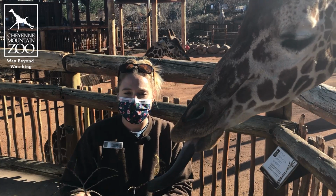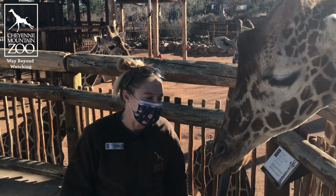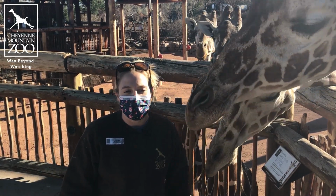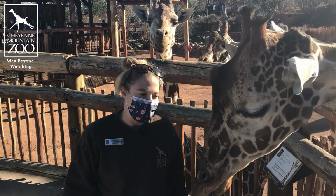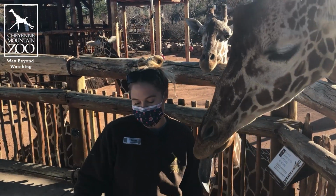Now, we always like to have two people when we do training with her because Bailey, of course, likes to think everything is for her. And so we want to make sure one keeper is holding Bailey while we get to work with BB. It also keeps us nice and safe too, so we know where both giraffes are at one time.